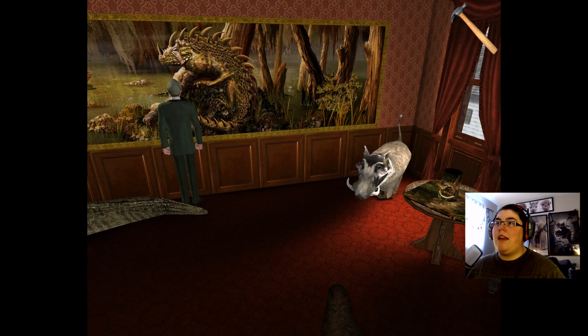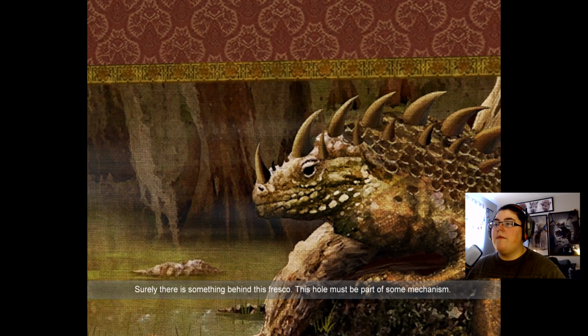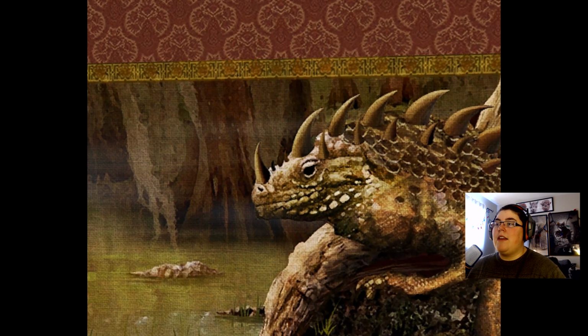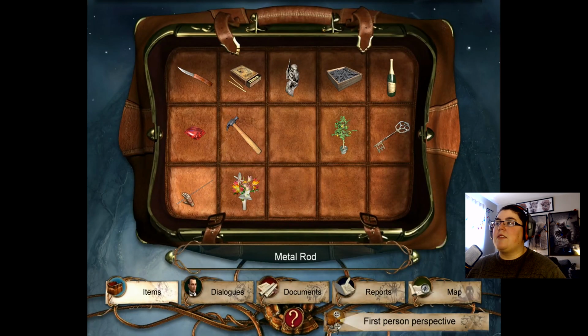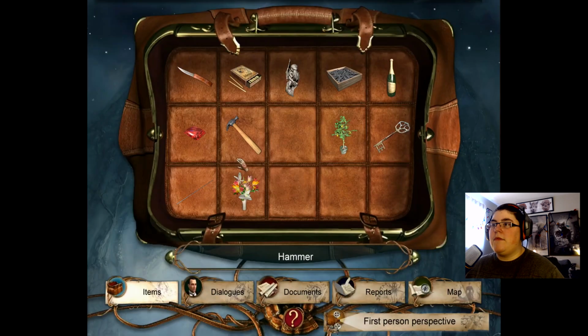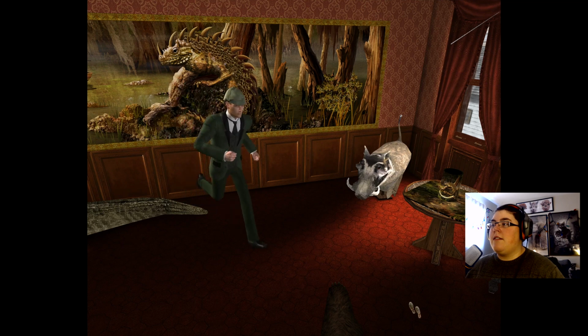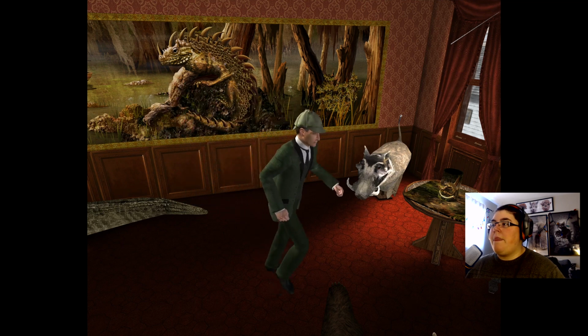Surely there is something behind this fresco. This hole must be part of some mechanism. I see. I didn't hear that part the first time. You have to unlock the hole first. Come back to that later. Okay. I will. This is quite the room.